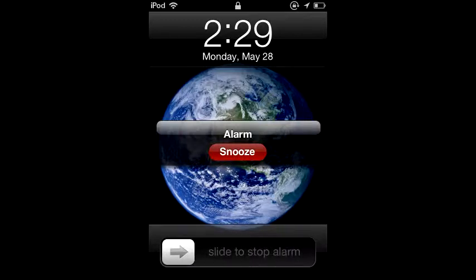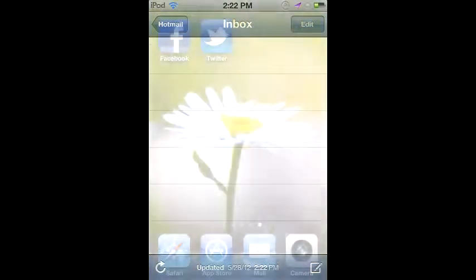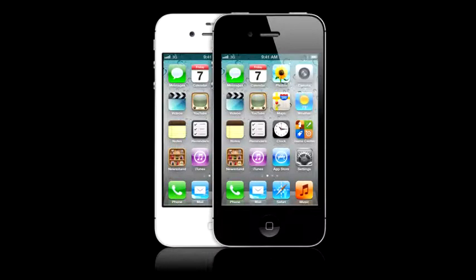First thing in the morning, turn off your alarm. Maybe check mail or Facebook and Twitter. iPhones and iPods are part of our daily lives, but have you ever thought of what they're made of and how they work?